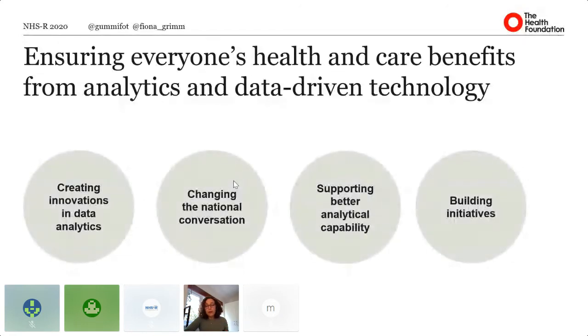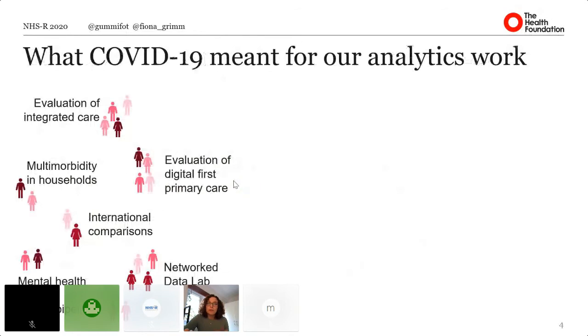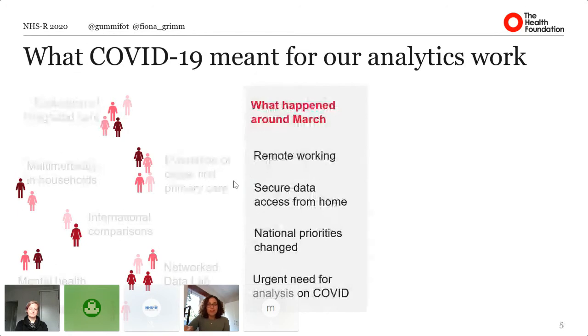Before COVID started, our work covered a really broad range of topics. Just to give you a little bit of a flavor of what I mean by that, some people were working on evaluations of complex changes to the healthcare system, for example, integrated care or digital first primary care. We also had a really big focus on multimorbidity. We were working on international comparisons and projects around mental health. The network data lab was just getting started. And we also had a big focus on how we do analytics and how we could, for example, develop better data pipelines.